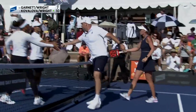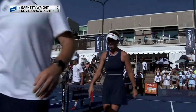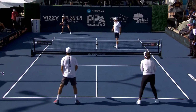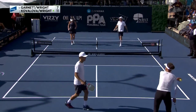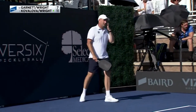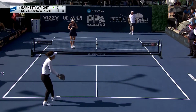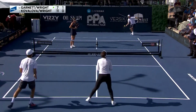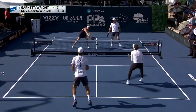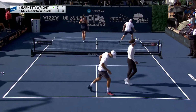Matt Wright and Lucy Kovalova fend off the pressure to find game number one for this semifinal matchup against Etta Wright and Connor Garnett. Point. They started off with plenty of shake and bake, but it ended up being Matt Wright and Lucy Kovalova with plenty of defense. Side out.